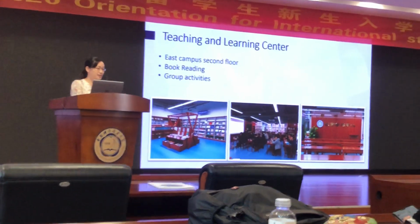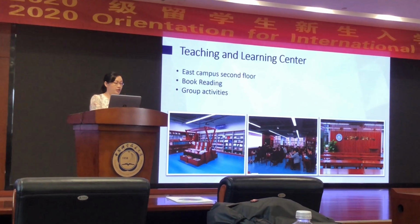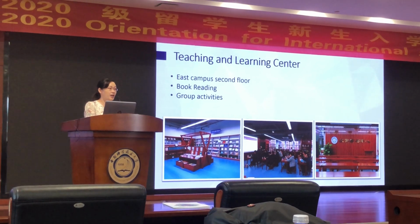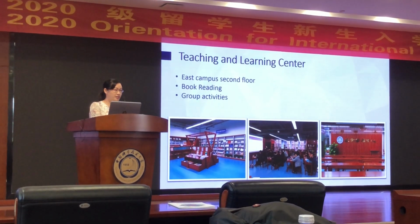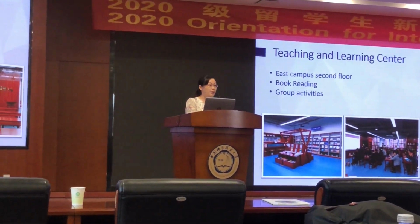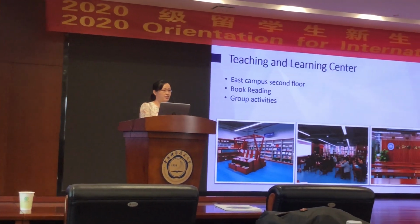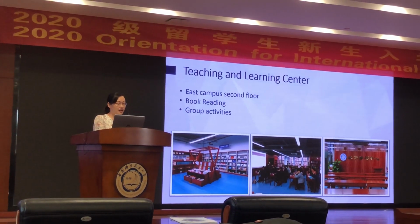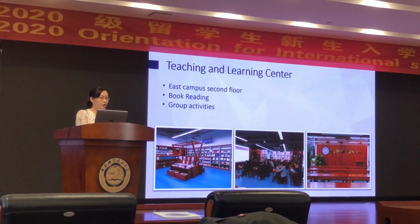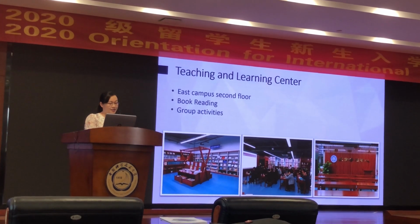And the second center is called the Teaching and Learning Center, which is located in East Campus, second floor. There you can read books. The books include English and Chinese books. But the books there, you can just read. You can't borrow them. You can read within the center. And you can also organize many reading and other activities there.